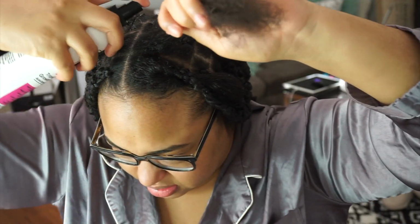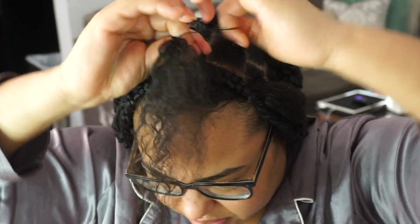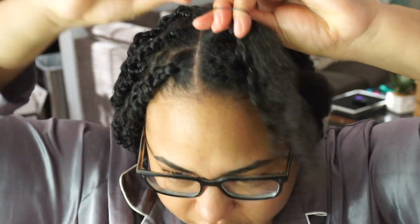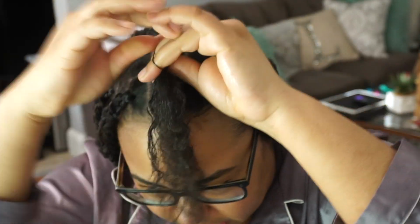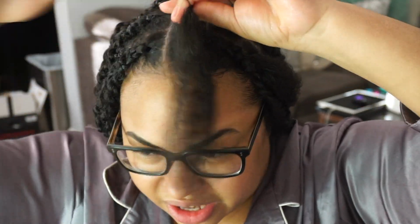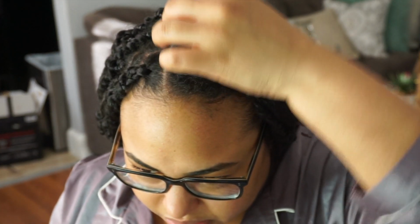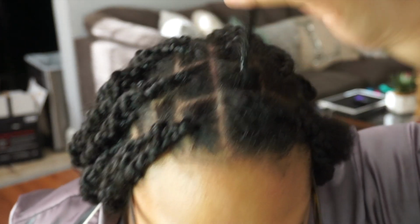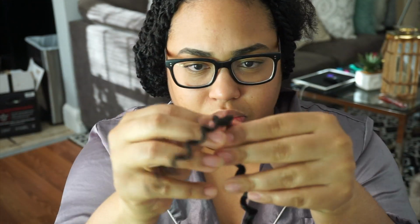I'm using the Dual Grow Detangler to detangle my hair. Now I'm using the elastic band, this is the elastic band method, to secure my hair. In a few seconds, I'm going to show you that I am leaving enough space to pull the hair through. I've learned that the hard way.